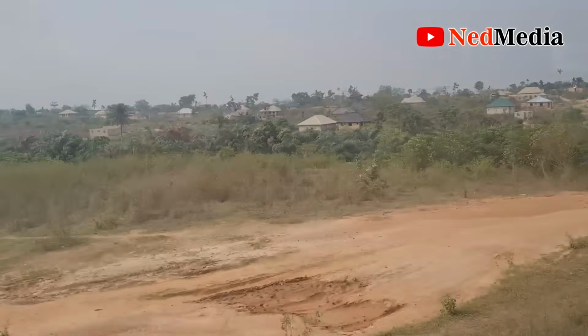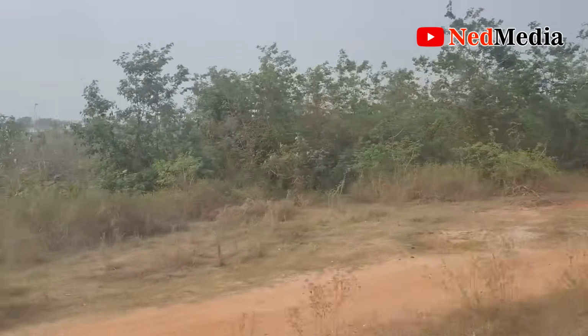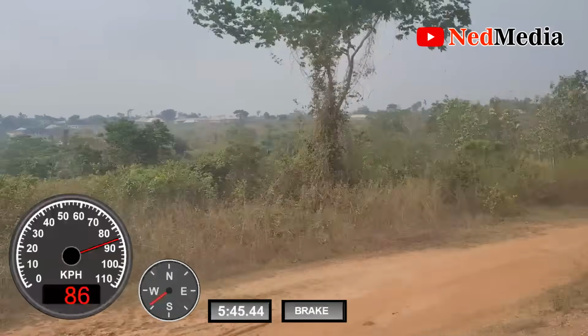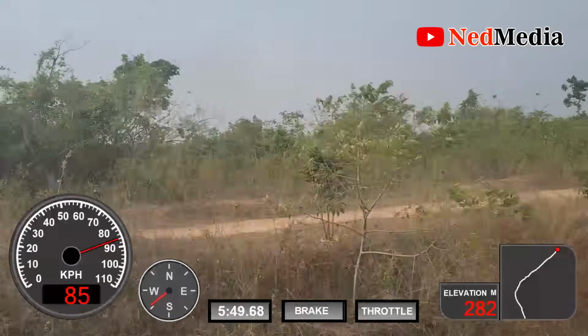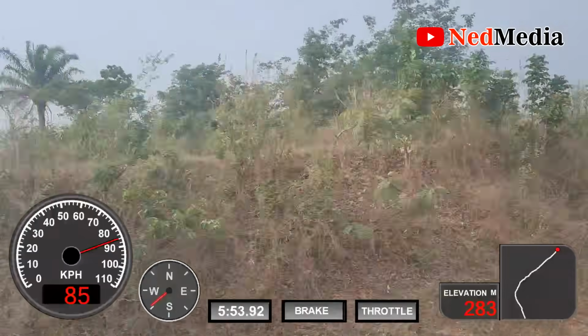We are approaching the next train station. This station is still in Oyo State. That's the station in Omiadio. Can the train go faster? It seems it's slowing down. 86, 85. Anyway, looking at the map, there's a straight line ahead of us.